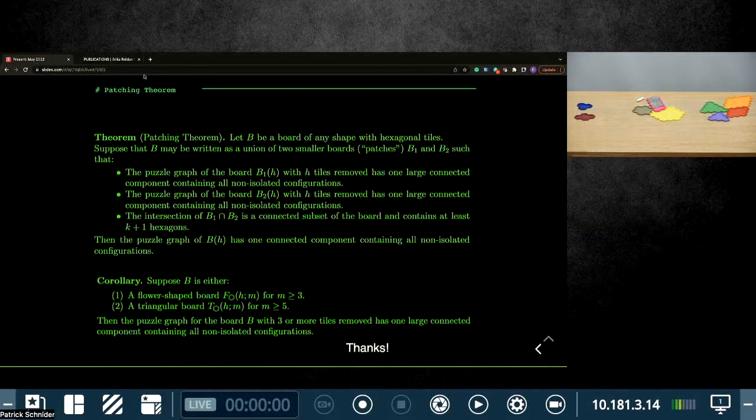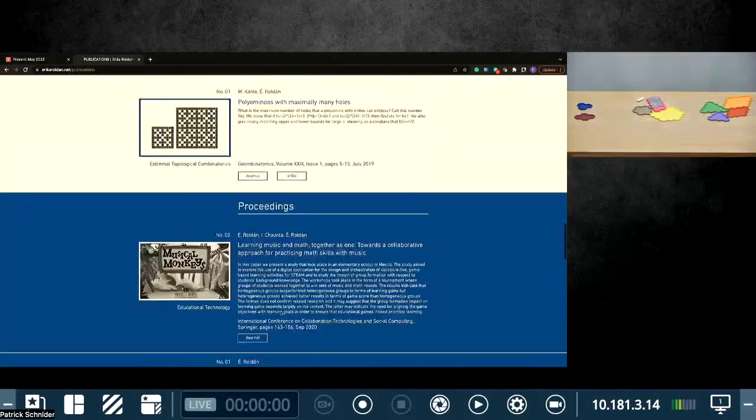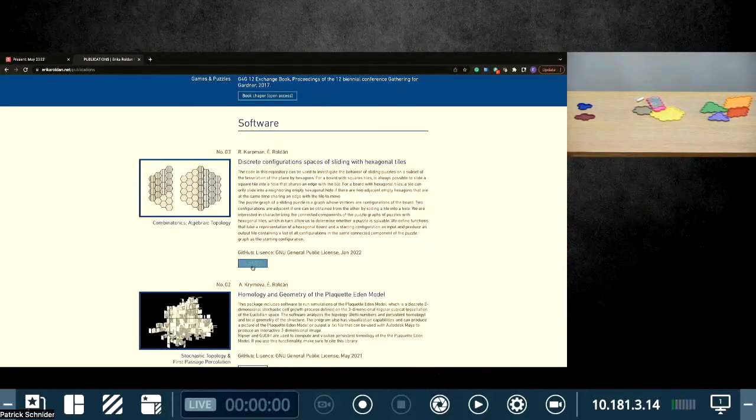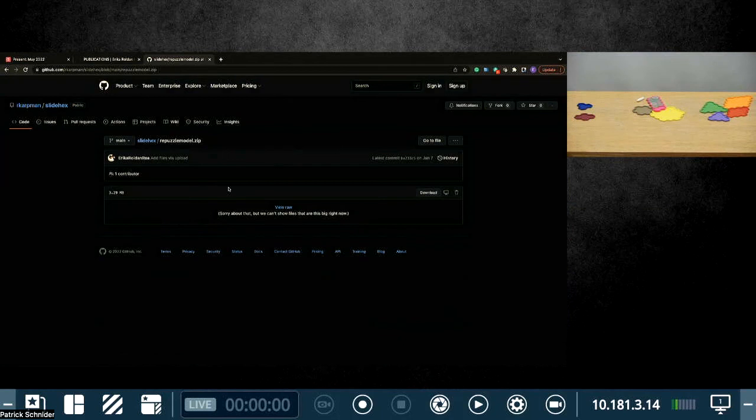So I guess go and print the puzzles if you want to have them for activities or just to play with them. On the GitHub, you just go to the puzzle model zip, you download it, and then you just 3D print them. They're ready for 3D print. Okay, thanks.